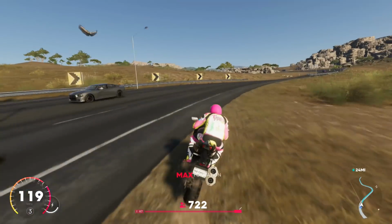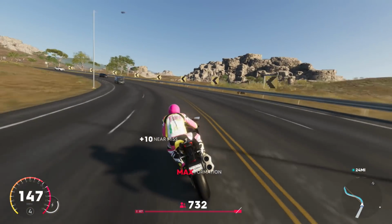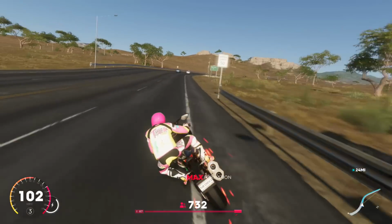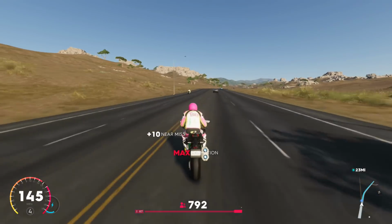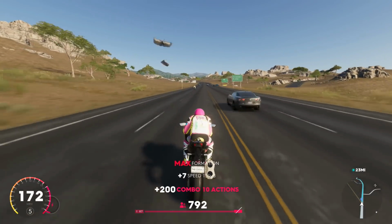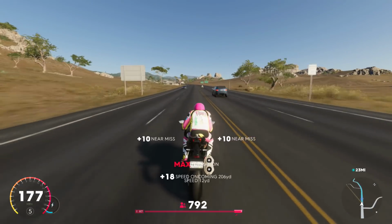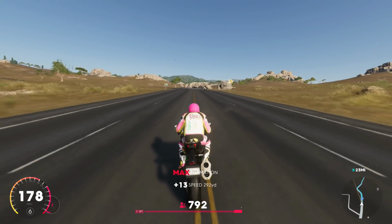Oh my gosh. Oh my god. Oh gosh. No! That turn. It didn't want a turn. I think the cornering on bikes is worse than a race car. I really don't think they're as good.